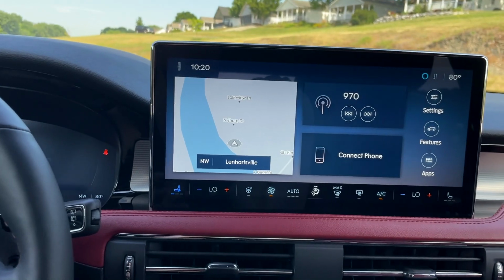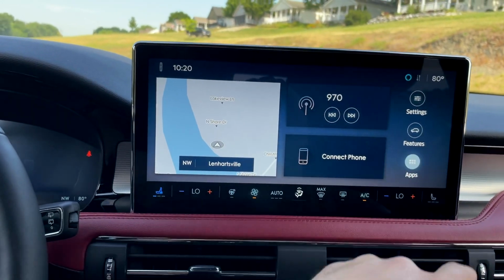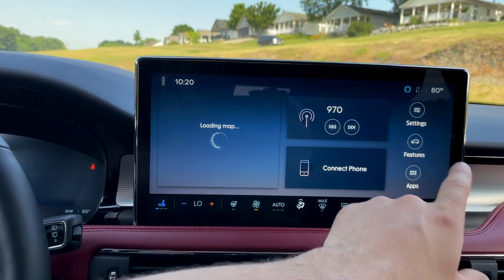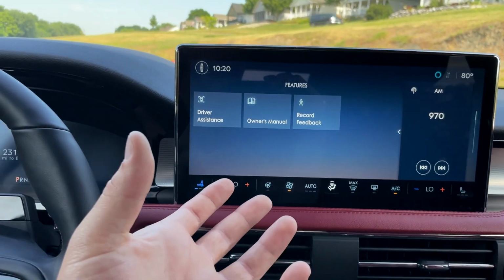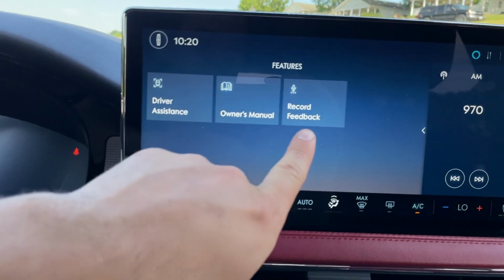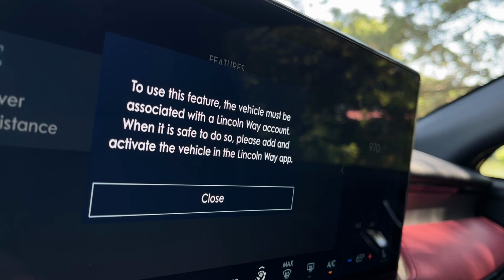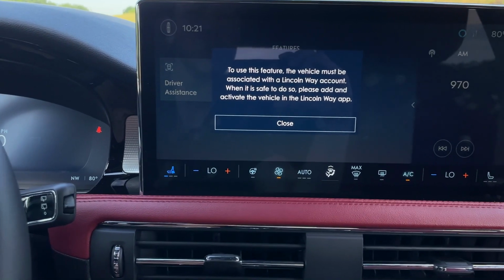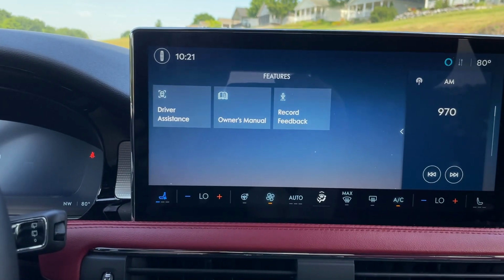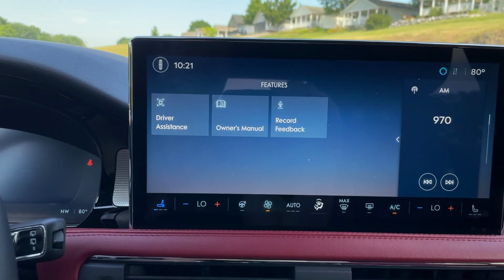Now this does have Sirius XM, FM, Bluetooth, Apple CarPlay, and Android Auto, and a lot of different customizable settings right there. I've just aired my grievances with Lincoln about this climate control setup, and they actually have a record feedback button in here. So this goes right to Lincoln. Since I don't have a Lincoln Way account, I can't record feedback, but I think that is nice. Lincoln has left the door open for its customers to be able to talk to them and give feedback, which I think is really awesome.